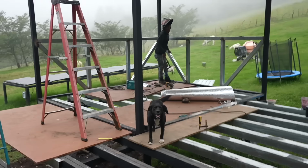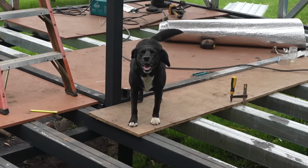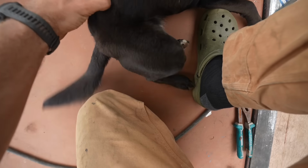Someone's happy about her new casita. She does not want to leave. Just sitting there wagging her tail. Scratch the butt.